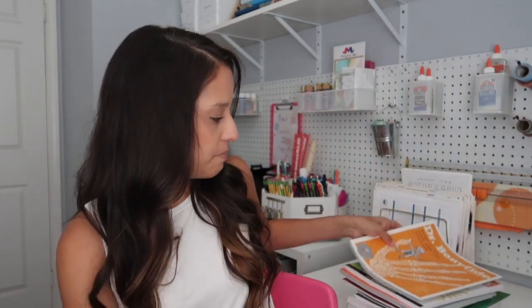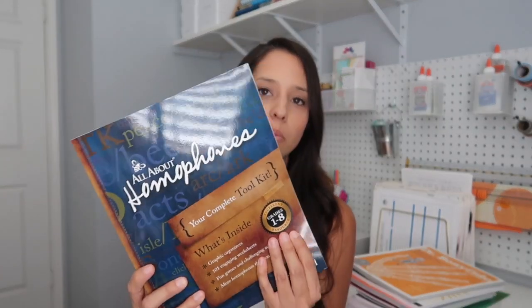I think this will be something she will find very interesting. And then the last few items I have aren't really part of any curriculum, they are just kind of extras that I found that I thought were interesting books. I wanted to try them out this year. So we have All About Homophones. This is from the same company as All About Reading. So I like this book. I think it'll be really interesting for her. We'll see how it goes.